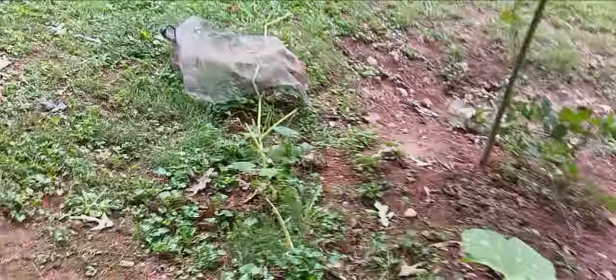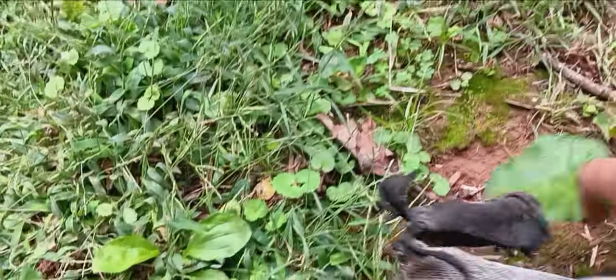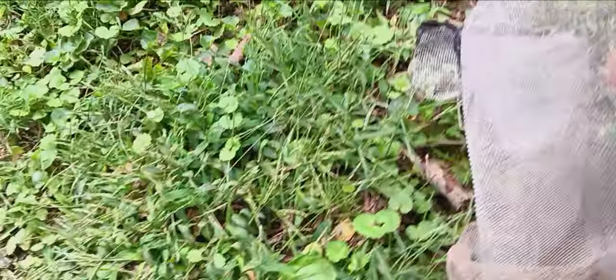Also over here, this is our pumpkin vine that's coming out of the greenhouse. It's coming back to life. It's coming back pretty well. I have that mesh over it to keep the animals out. And yeah, I did kind of mow this down.